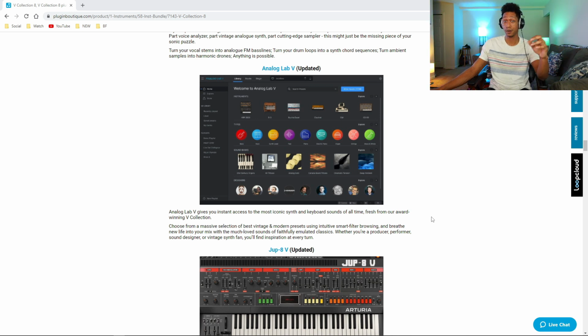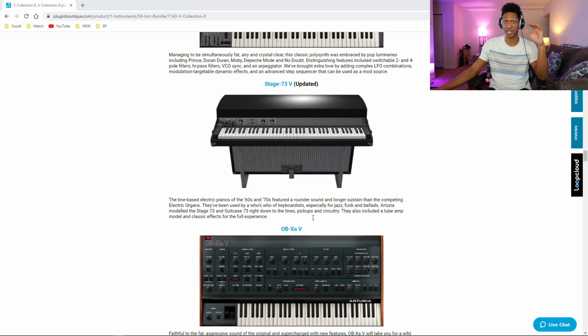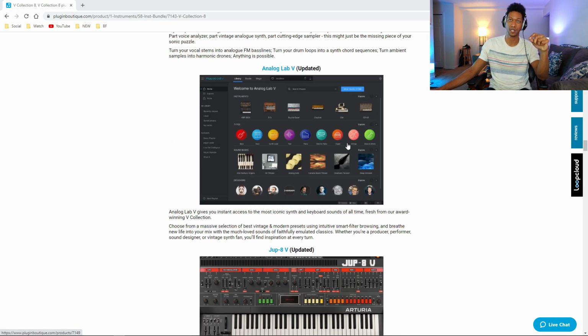But if you are more of a veteran or more akin to sound designing your own sounds, V Collection 8 comes with all the individual instruments for you to dive deeper into, which you could actually access through Analog Lab itself. It's pretty cool. So say you find a preset that you really like, you can actually jump in there and edit the full version of that synth right inside of Analog Lab.